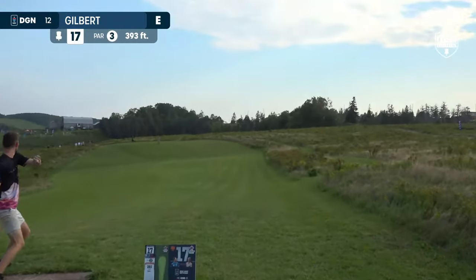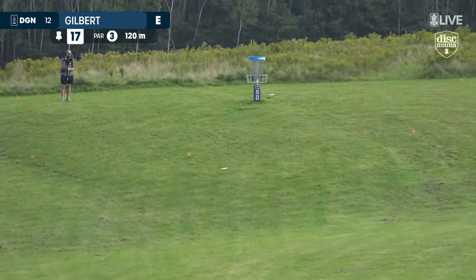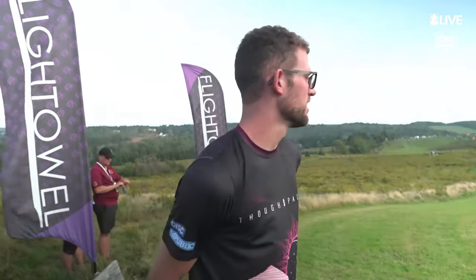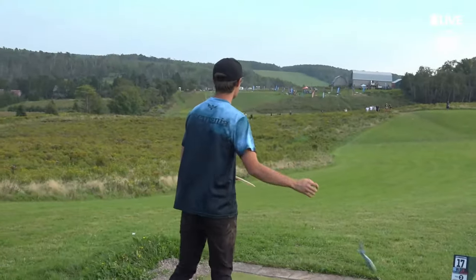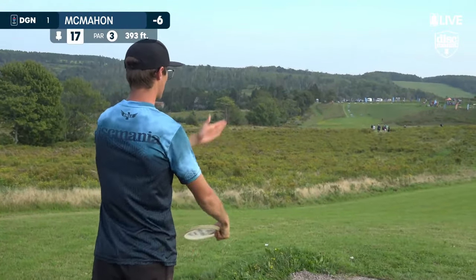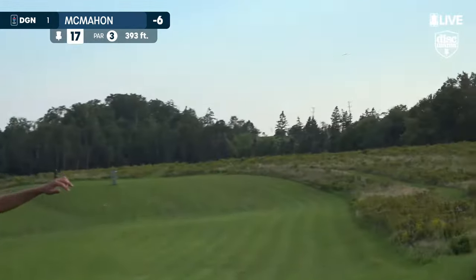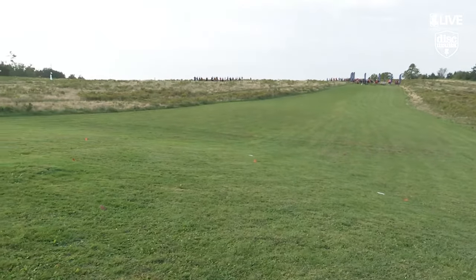Now Gilbert. Oh, get up there. 38 footer for birdie awaits Gilbert. And now Eagle going backhand as well. Wow, still leaking it left.